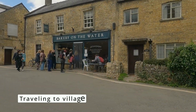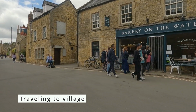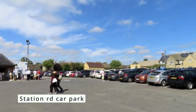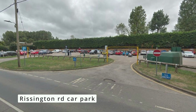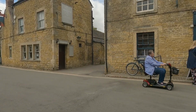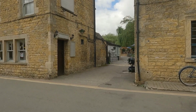The best way to travel to Bourton-on-the-Water village. There are two large pay and display car parks. These are located in the village at Station Road and Rissington Road. The machines at both of these car parks only accept cards. However, you can use the Pay by Phone app at Rissington Road. Both of these car parks are just a few minutes walk away from the main centre of the village.